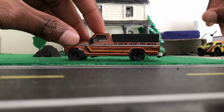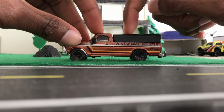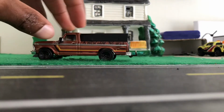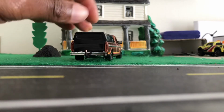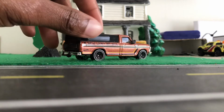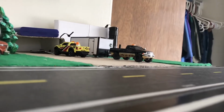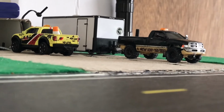Now there is a little bit of a gap. If you're particular about that, I didn't make the bed with this in mind, but I like it. It's nice to cover the finished bed with. I can only do this with one other truck. Right over there.